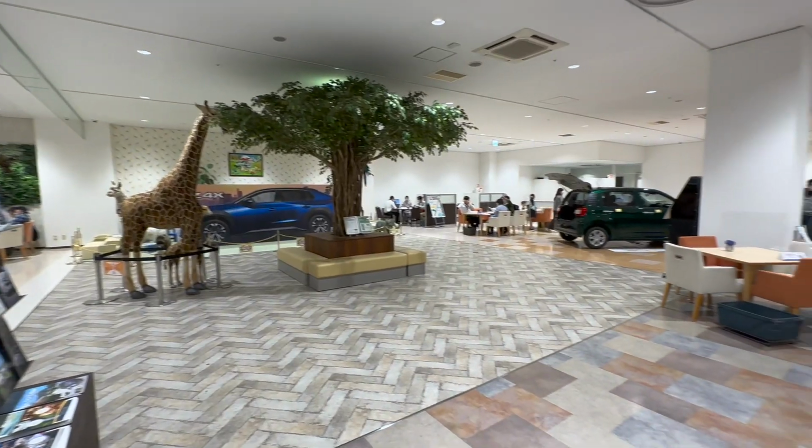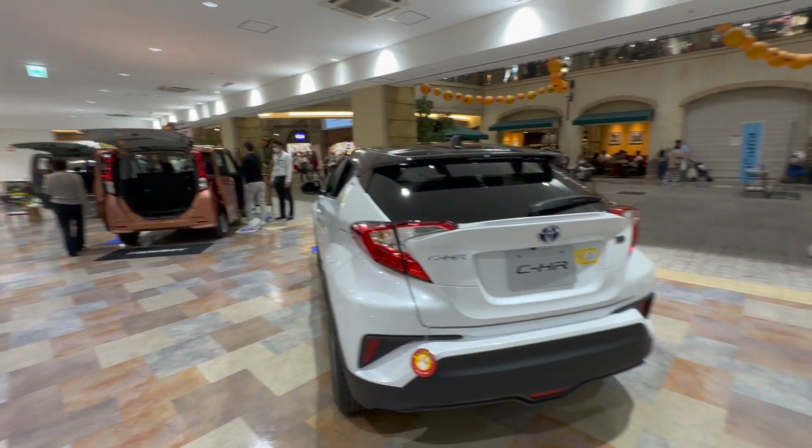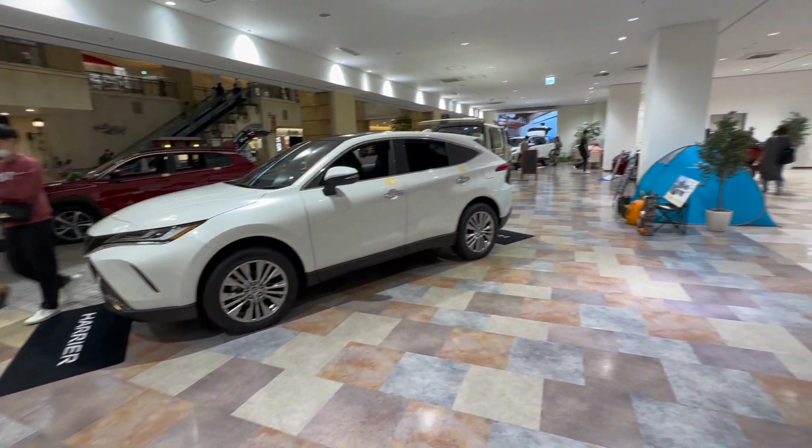Now these are very interesting places because these dealerships are actually located inside a shopping mall, as you can see here. So there are two competing groups showcasing cars right here in Yokohama, Japan.